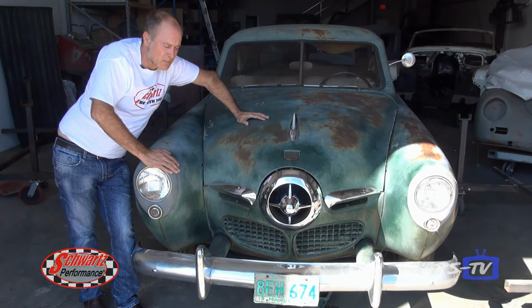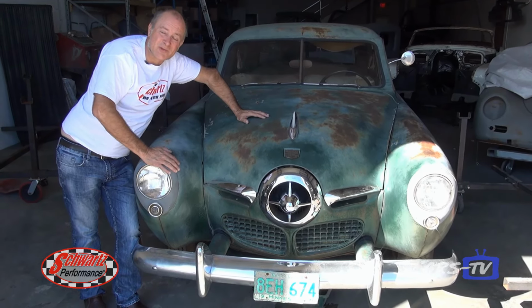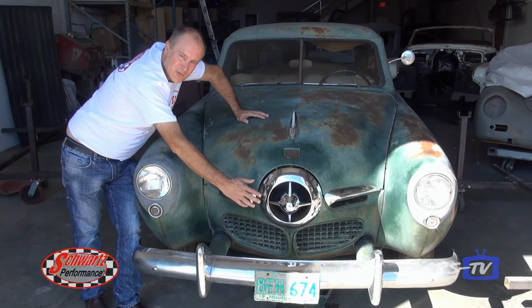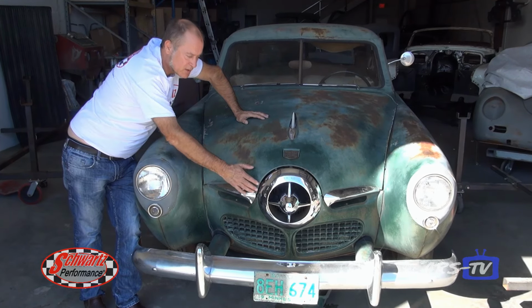all cast iron. This car, we weighed it this morning, 2,745 pounds. That's exactly what the factory claimed that it weighed. I was a little skeptical about that, but we verified it. The bullet nose on here was kind of an aircraft theme, so this thing's in incredible shape, especially the nose.